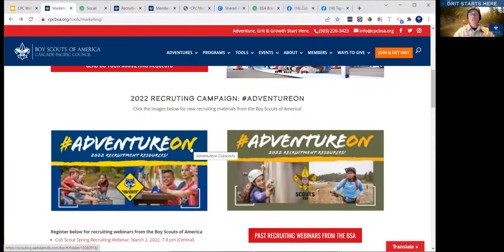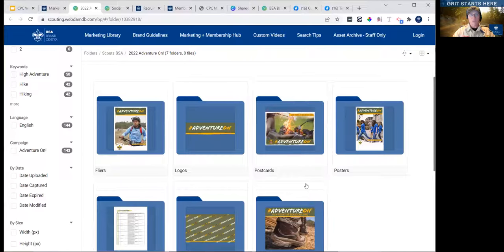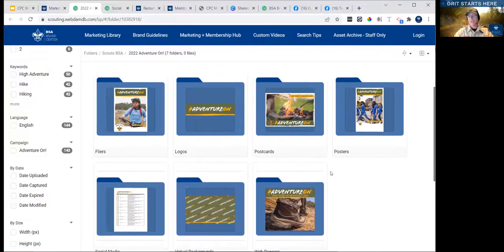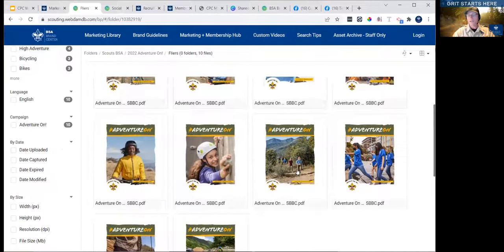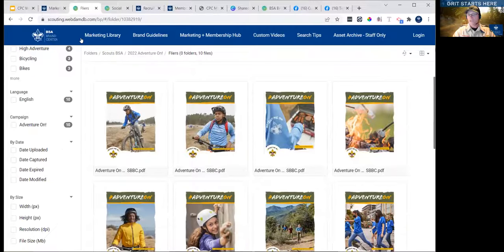What we're going to do is I'm just going to show you some of the materials here. Again, you just click on the links, click on those images, and it'll take you right to all of the great tools here. So we've got flyers, logos, postcards, posters, a social media kit, backgrounds you can use, and web banners. You click on these folders and it gives you all of these other downloadables. You just click on them and download them. It's pretty simple, and you can customize them and do whatever you like with them, which is really nice. So there's tons of tools there.